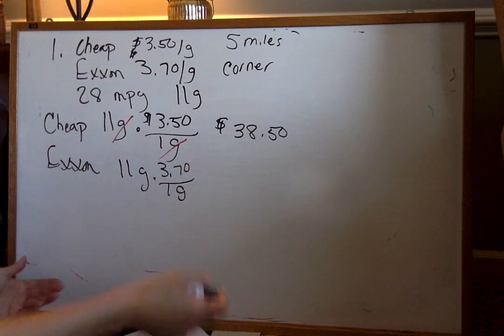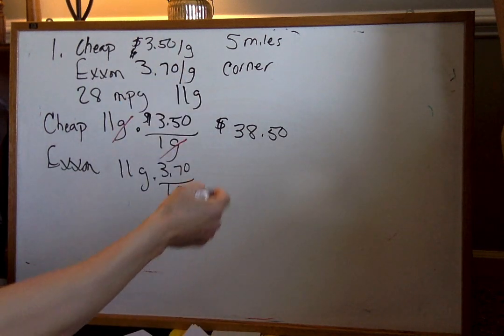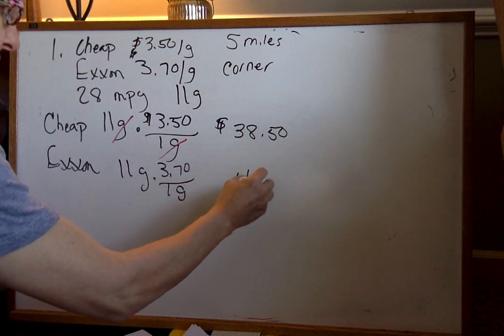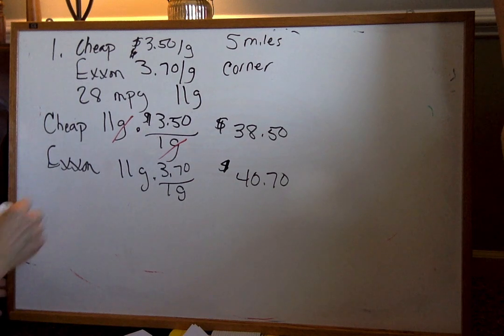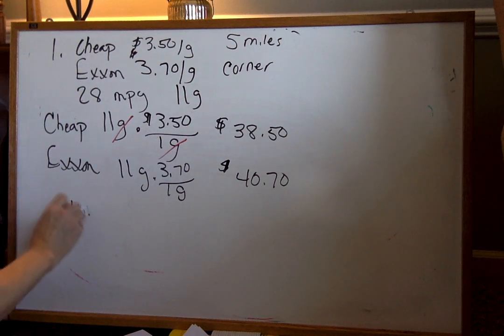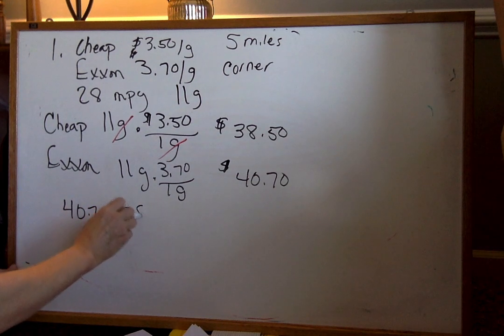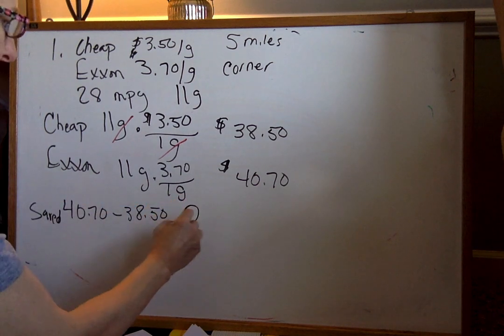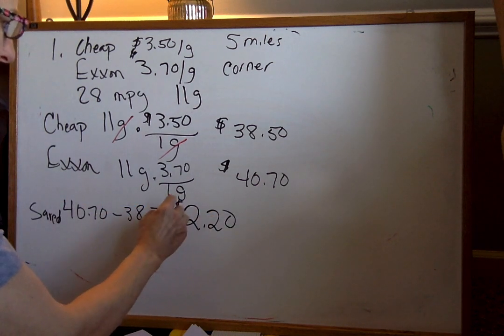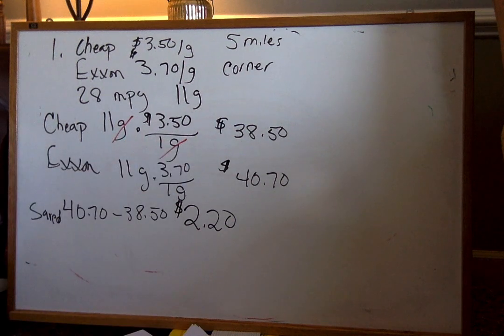$11 times $3.70 is $40.70 to fill up my car at the Exxon. So at first glance, it seems like I have saved, I don't trust my mental math right now, $2.20. Okay, that's pretty straightforward, right?